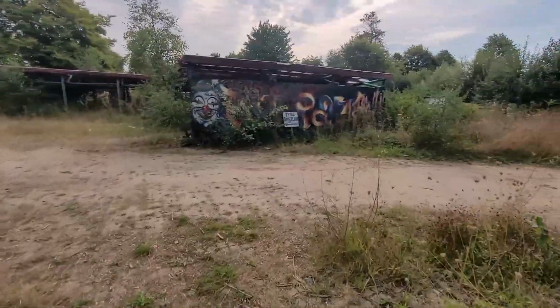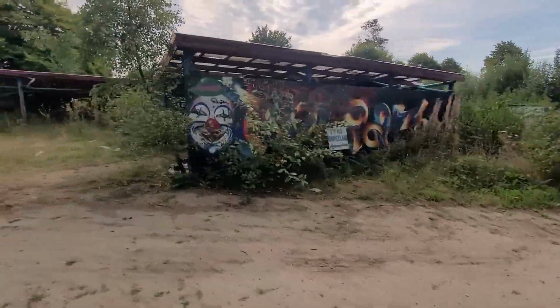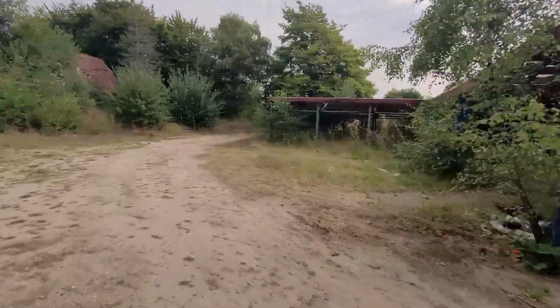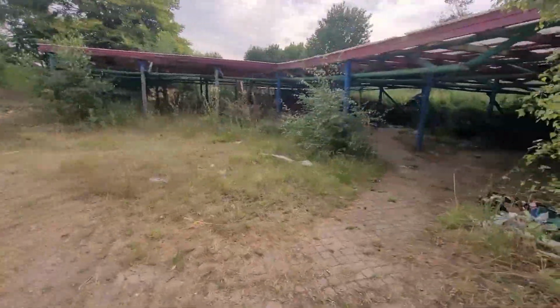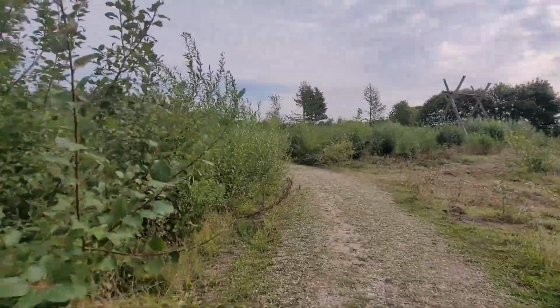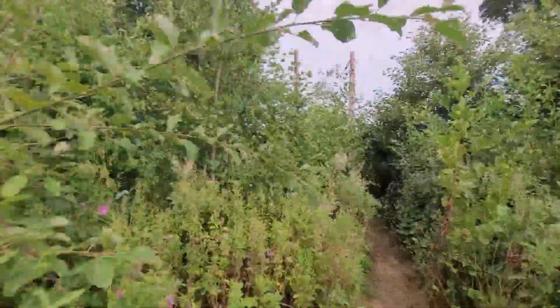So this might be the first area. I came from outside. This must be where you were heading down to the amusement park. I saw something. Don't know what I saw. But I guess we gotta find out. That's the whole idea behind it.